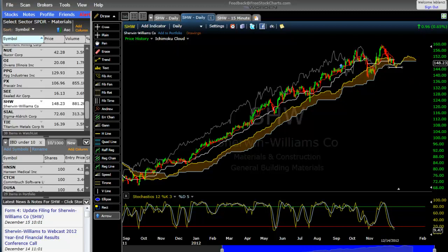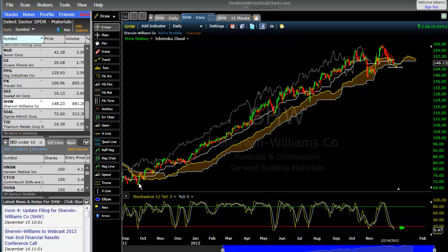Sherwin-Williams, super strong stock. Watching for these levels here. Oversold. We're sitting on top of Kumo. Look at this pattern. We had a TK cross here inside of Kumo. We had a test of the Kumo, and we've been off to the races. Sherwin-Williams. So will this continue higher?